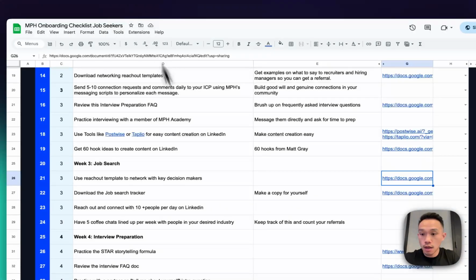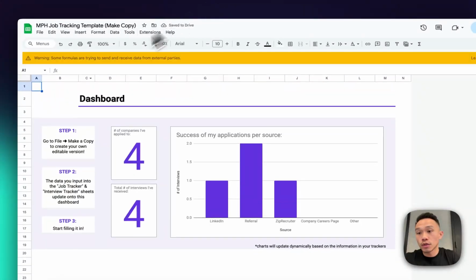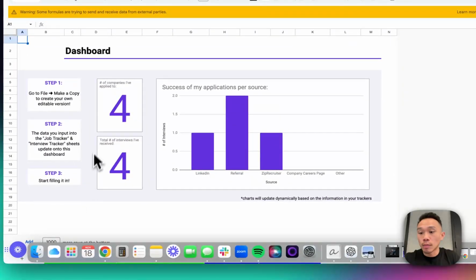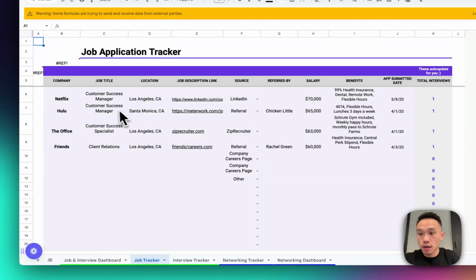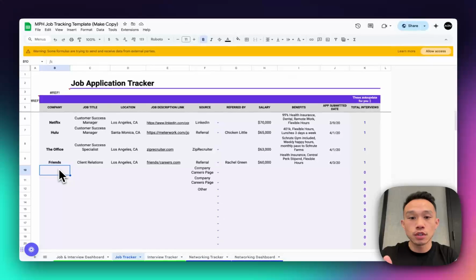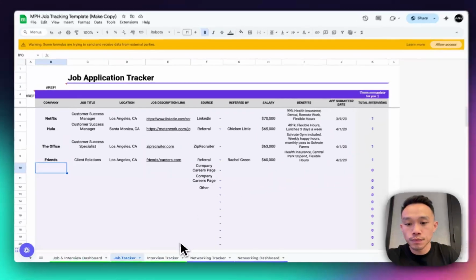All right. And I want you to also download this job search tracker, right? You can keep track of all the applications that you have just by simply using this application tracker right here, okay? And you can just do this by going on to the next tab and just entering the name of your company, the job title, location, and all the other fields that you can input right here just to keep track of all your opportunities, right?